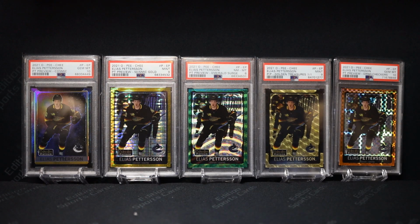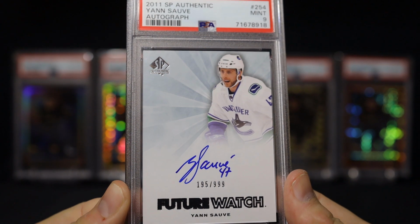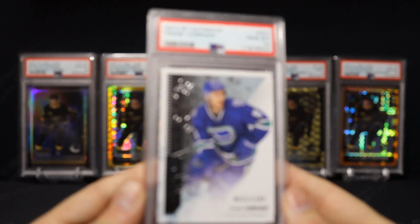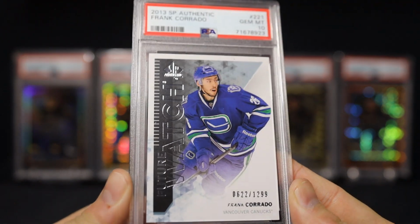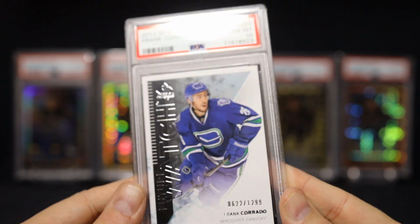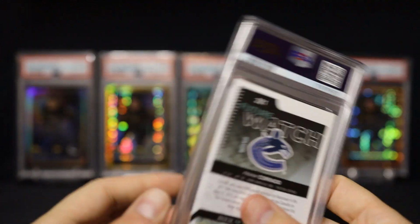Here is, I don't really remember this guy at all. Jan Save. I mean, kind of recognize the name, but can't remember much about him. Okay, here we got Frank Corrado, who I think is now broadcasting. It's a PSA 10. The 2013 SP Authentic set grades super easy. Like if you look up the McKinnons, most of them are PSA 10s.